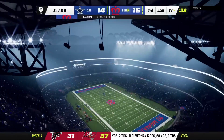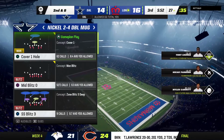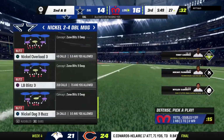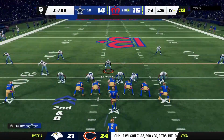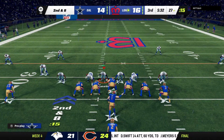And he can only manage to get a couple. 2nd and 8 coming up. Well, any lane that might have been open there was closed pretty quickly, and that was because the defensive front, they won that battle at the point of attack at the line of scrimmage. They used great leverage, held their spot, and stacked him up.